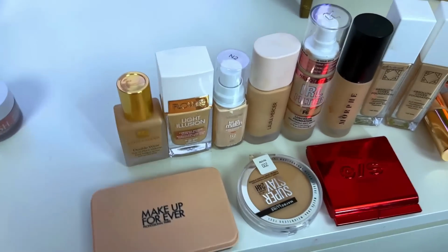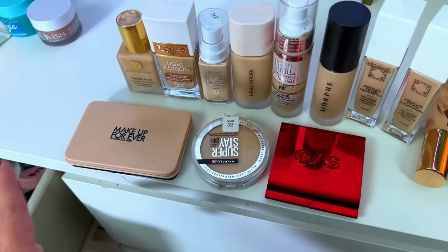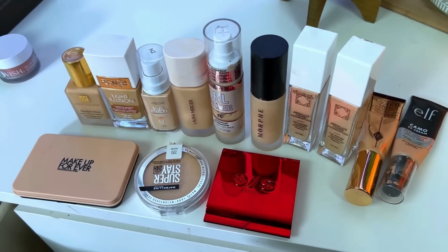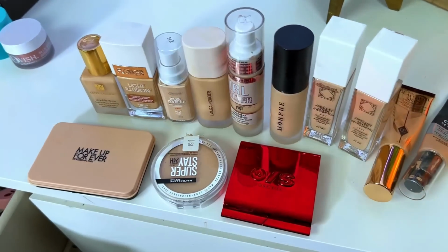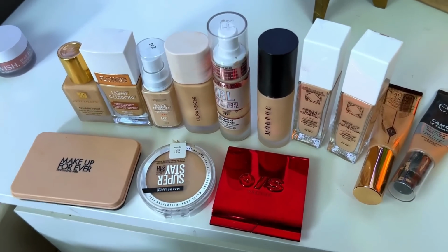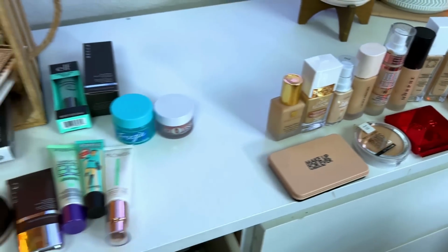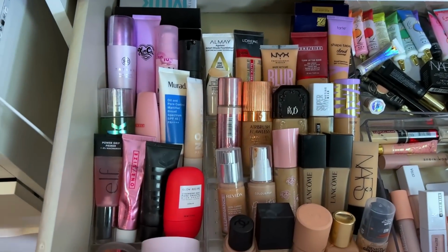Now, the majority of these are still pretty much brand new because they've only been used two or three times, if that. Almost every single one of them is still pretty full, except for these three right here. The rest are full, like full. So I'm definitely gonna pass these along, but this is what we have right now. Not as big of a declutter as I wanted it to be, but definitely looking better than it did.